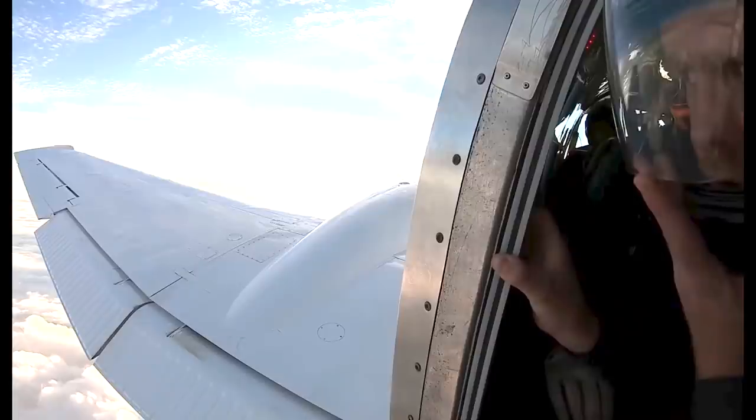Now that looked like an e-ticket ride to me. I guess that's dating myself, if I've ever been to Disney World. So here's the setup as the jumper with the video camera gets ready to get out the door. I will say that the cloudscape is beautiful.